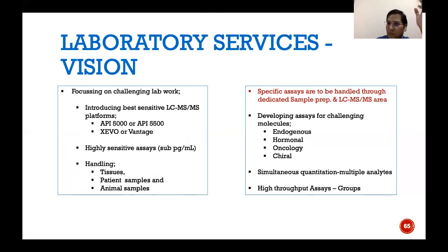So those kind of chromatographic things, simultaneous quantitation of multiple analytes and not single analytes. People are expecting, if there are 3 drugs like antiretroviral, we have a combination of drugs for treatment. So all 3 drugs and their metabolites should be analyzed in a single run. So one run is having 6 values. Those kind of advanced things people are expecting, and these labs should provide high throughput assays.